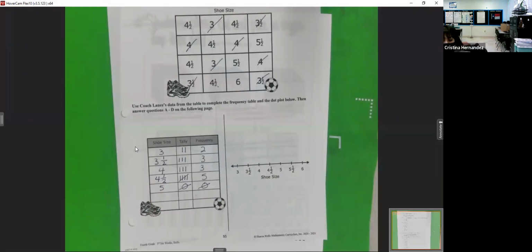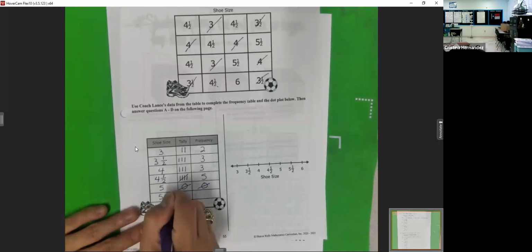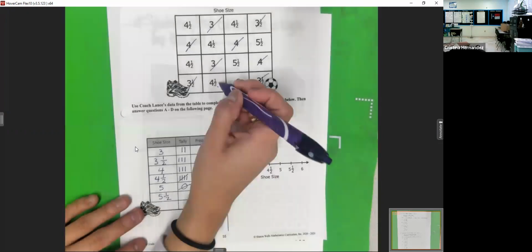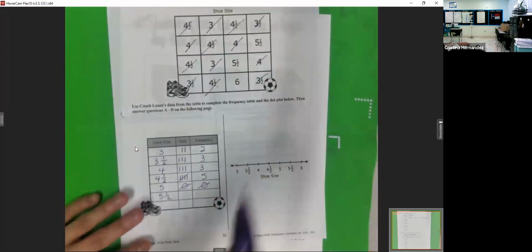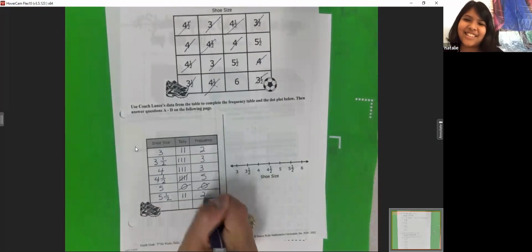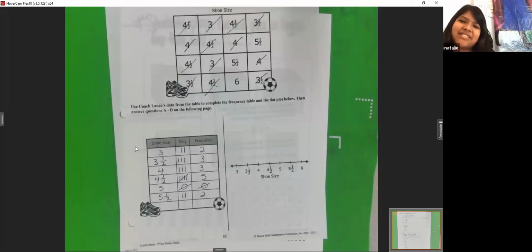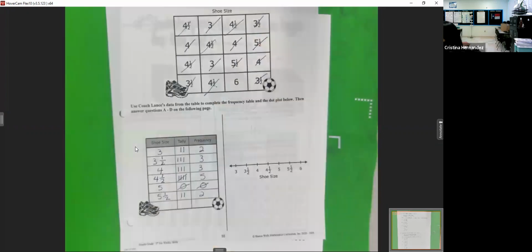Good. What comes after 5? 5.5. Bingo. Oops, I didn't cross the 4.5 out. How many 5.5s are there? I only see 2. Don't forget to cross it out. 1, 2.